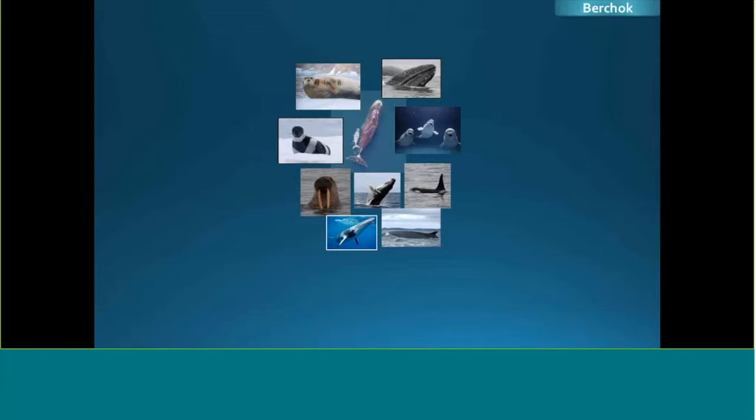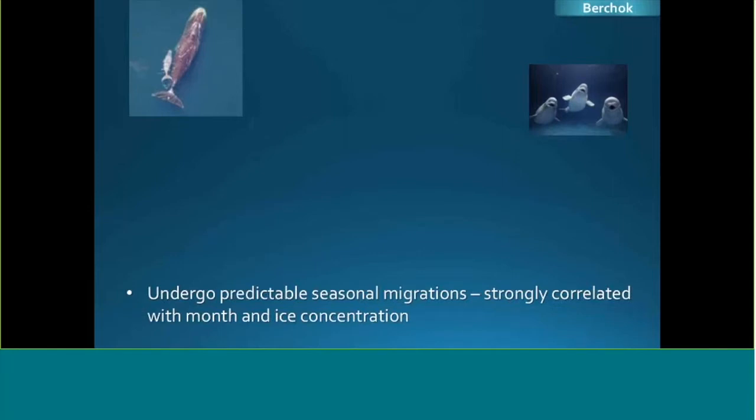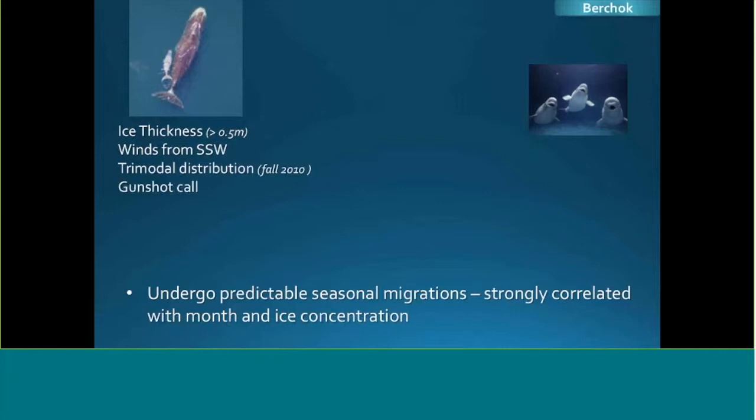Turning to marine mammals, from our long-term passive acoustic recorders, for bowheads and beluga whales, not surprisingly, we found that they undergo predictable seasonal migrations, which are strongly correlated with month and ice concentration. For bowheads in particular, we found that their calling activity ceased when ice thickness got greater than half a meter. The calling activity was correlated with winds from the south-southwest, and we saw trimodal distribution patterns in their calling activity in the fall of 2010. And there's also a call they may call the gunshot call that was correlated with ice formation.